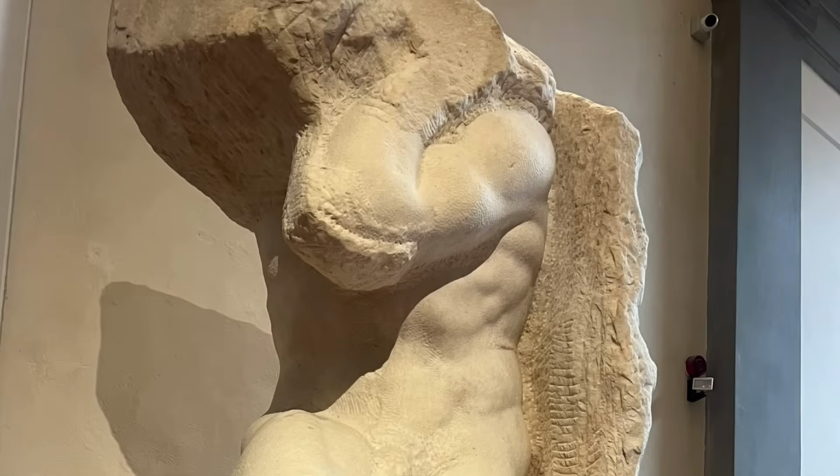So on the way up to David, you go through what's called the prisoners. They're unfinished pieces of art where people are kind of escaping from the stone. And what they said is that Michelangelo thought that he was uncovering the works that were within the stone. When you look at David, it's such a finished and beautiful piece of art, and you'll be amazed by it. But then when you look at the prisoners, you can really see how that came to life.